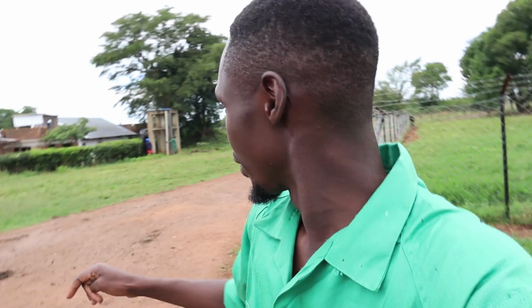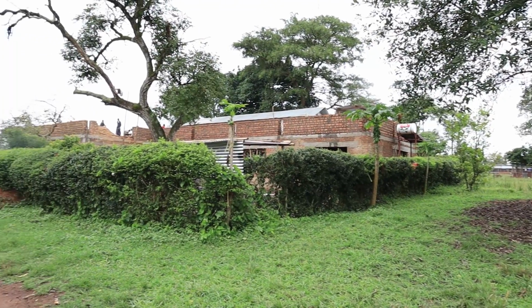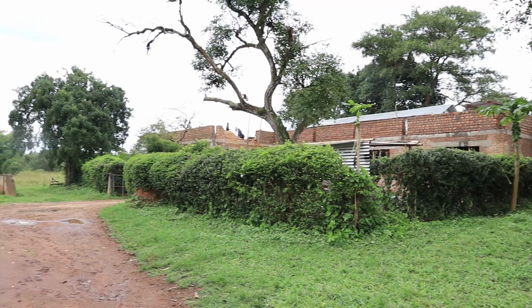Over there, you guys can see we have a house in the background. That house is what would be called like the main or central house, you know. It's where we stay. It's really the central place, where the offices are. If someone comes and they need to talk to me or someone else on the farm, that's the spot.